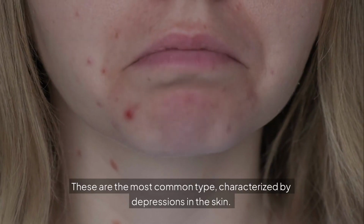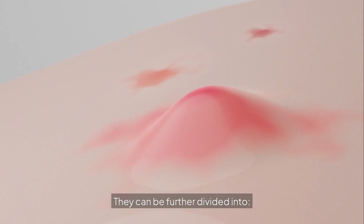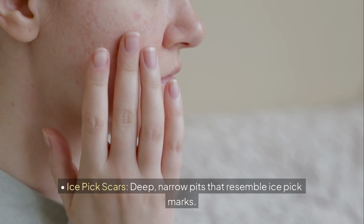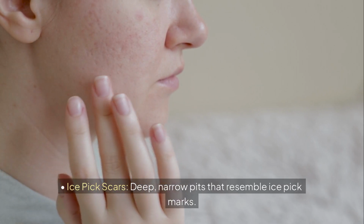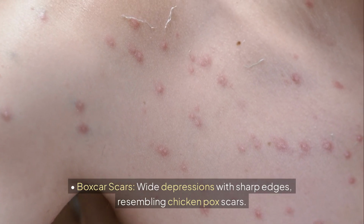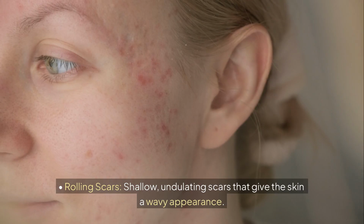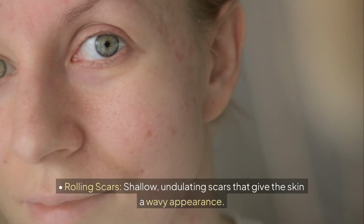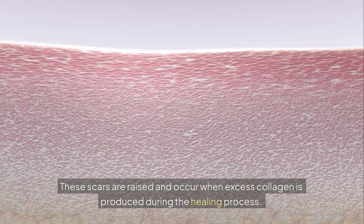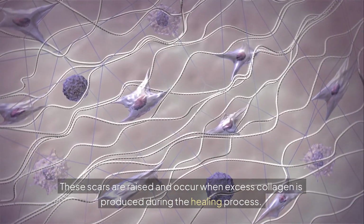These are the most common type, characterized by depressions in the skin. They can be further divided into atrophic scars: ice pick scars, deep narrow pits that resemble ice pick marks; boxcar scars, wide depressions with sharp edges, resembling chickenpox scars; and rolling scars, shallow undulating scars that give the skin a wavy appearance. These scars are raised and occur when excess collagen is produced during the healing process.